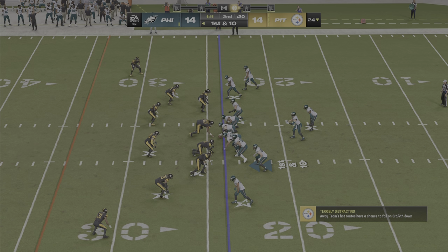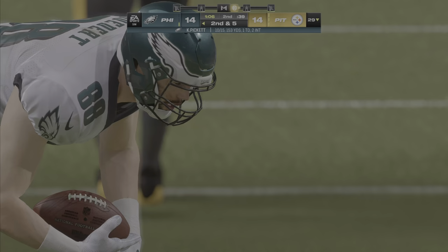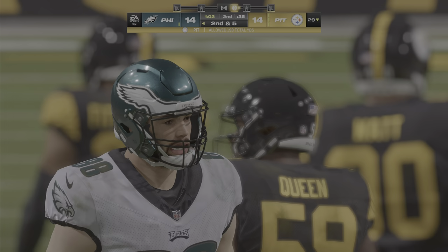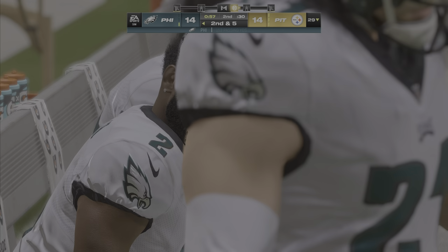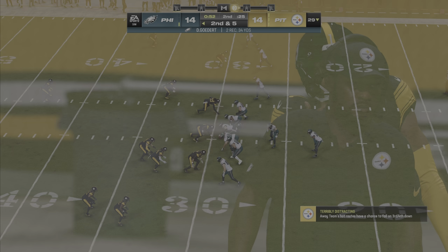Trying to shake off the interception from the last drive. He'll look to throw. So five yards here, five on the play, and it'll be second down. They gave up the completion there, but this is what zone defenses count on, catching the ball and not much run after the catch. Here's a second and five.